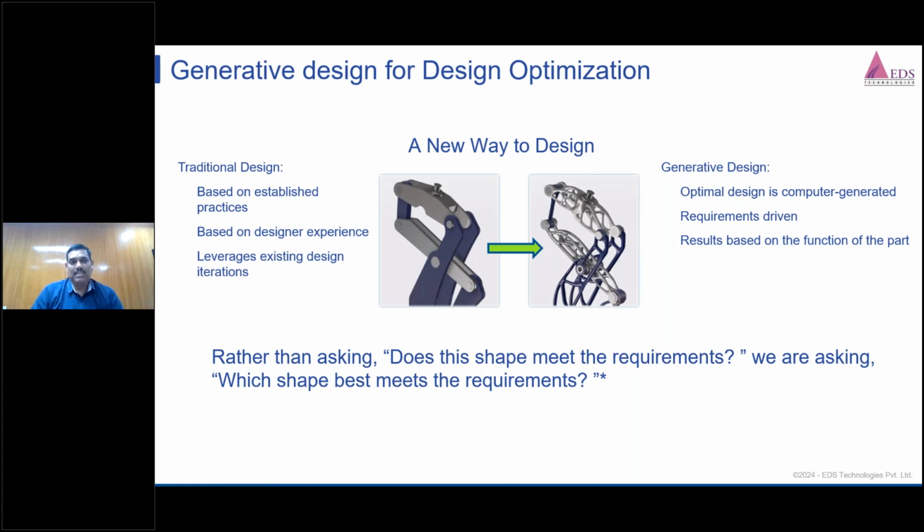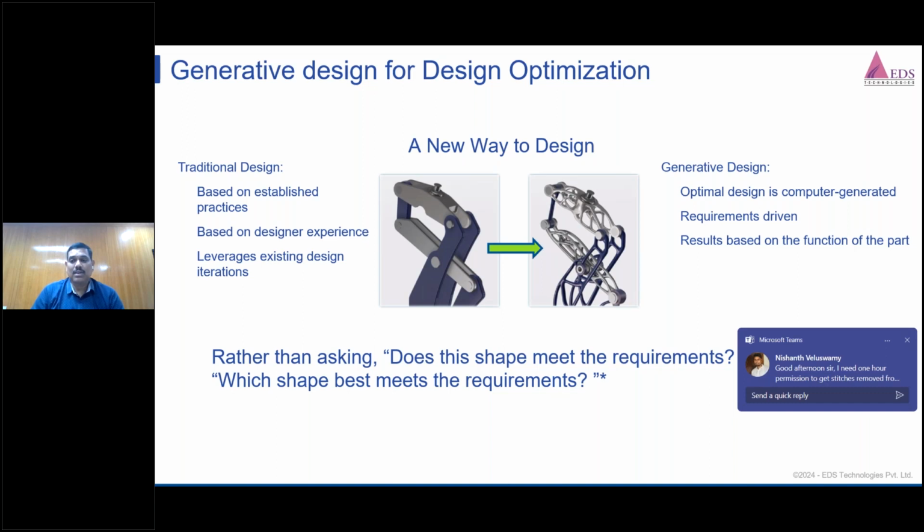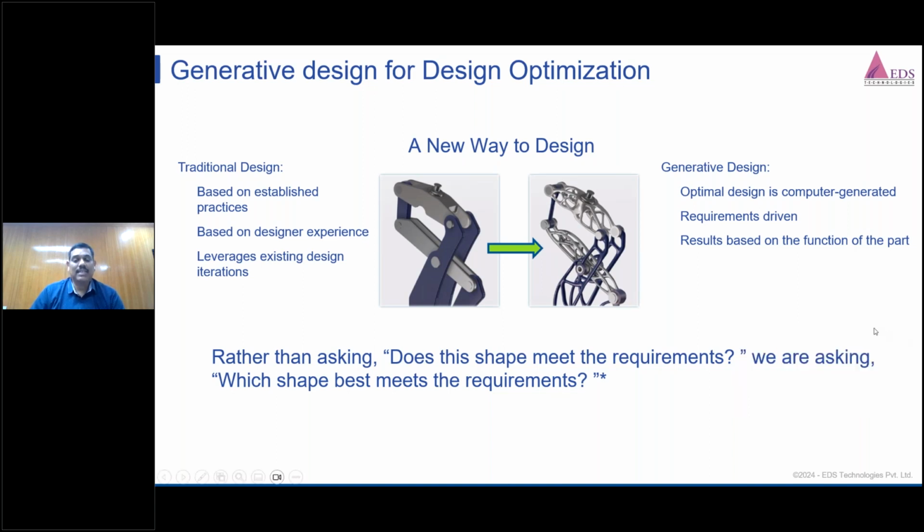The other aspect which I was talking about was generative design for design optimization. If you look at the traditional design, everything happens based on established practices, design experience, and design iterations. In the traditional approach, you never know what is the best optimized shape that can be obtained by reducing the weight. When I look at generative design, the software will run through your optimal design as per the requirements given, and keeping all the functions intact, it is able to come out with the most flexible and effective design, which also has highly reduced weight.